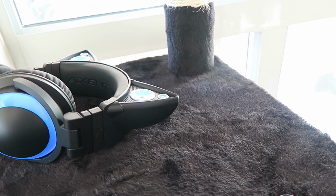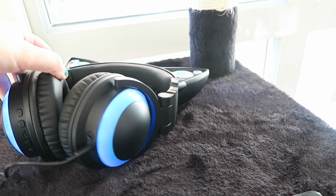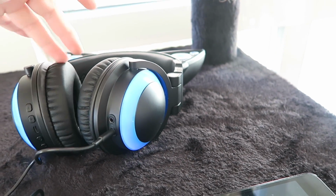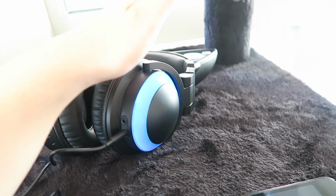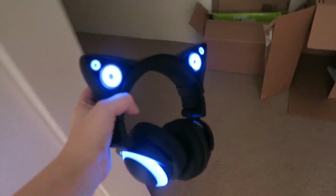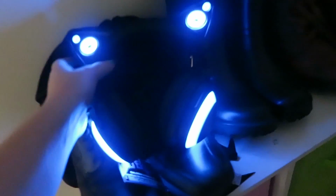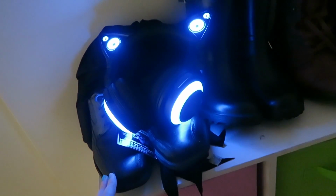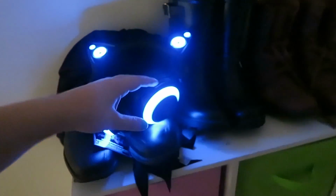And then they're also really heavy. I feel like my neck is gonna get tired wearing these for extended periods of time. I think the headphone part is okay. The speakers are poop. This one doesn't work. Let's take these somewhere dark and see what they look like. That's pretty cool though. It looks much cooler in real life. Well, I don't know, it kind of looks cool in the camera too. Basically, it's more blue in real life and looks more whitish on the camera.